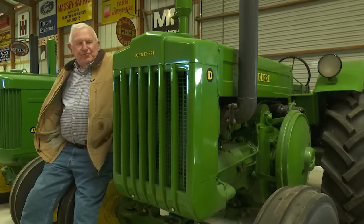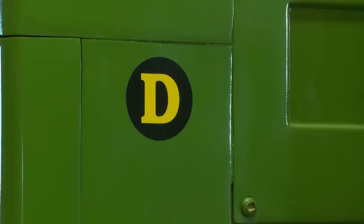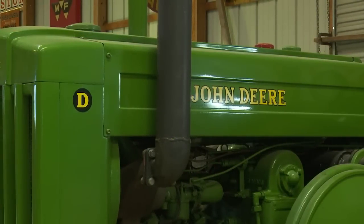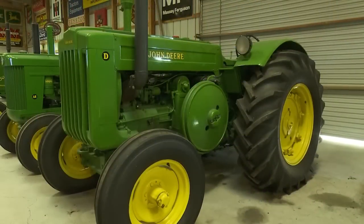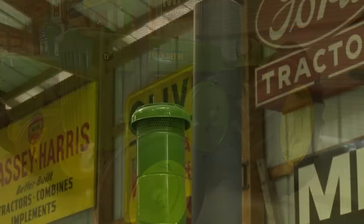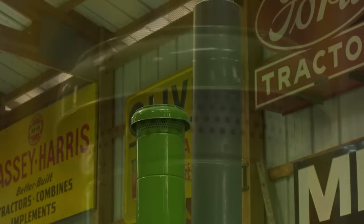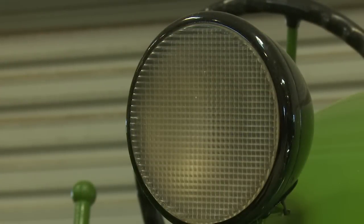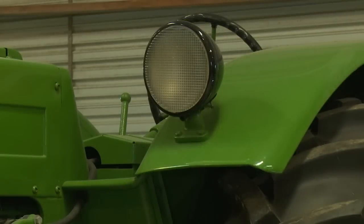I bought this tractor from a gentleman in Franklin, Kentucky. This one could pass to be a tractor to go into the two-cylinder club show that they had in Iowa every year. He had an A and he had this one, and he decided to take the A to the show and leave this one. I looked at them both and they were restored just alike. They were good tractors. I bought this tractor because of the condition it was in.